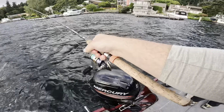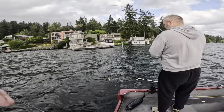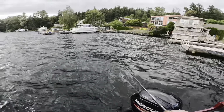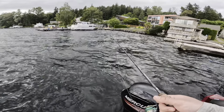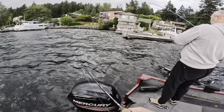All right, he's got a fish on. Let's see it. Perch, woo! Nice. Got closer to the dock. Fish finder shows a bunch of fish down there. Let's see if that's true. Yes? Nice. Nice. Fish on.